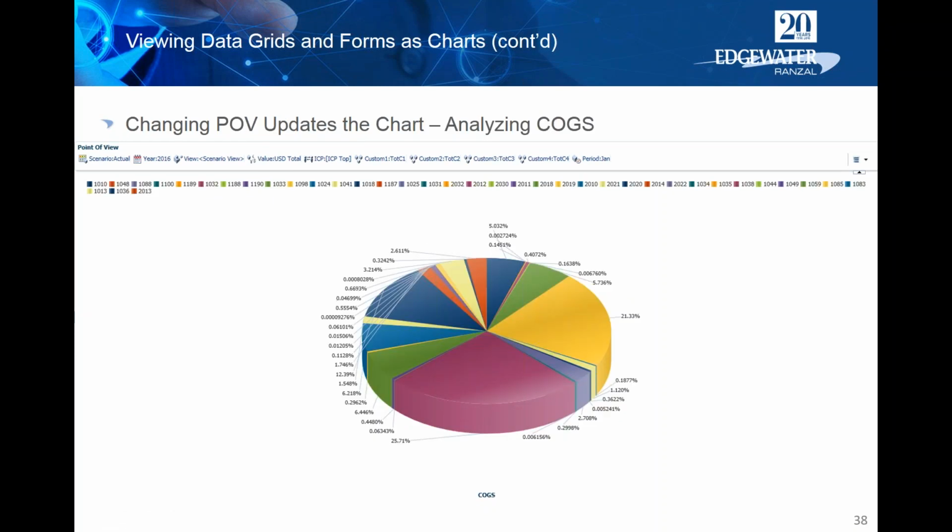Here I've changed the point of view, so I changed the count in the grid, and I asked for cost of goods sold. So the charting program generates a new pie chart based upon this account and the values within that account for each base entity within this organization in US dollars.